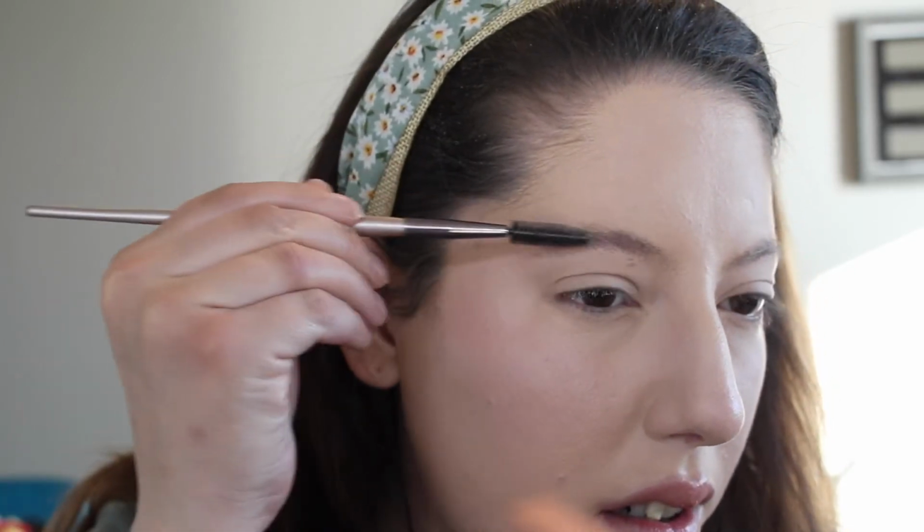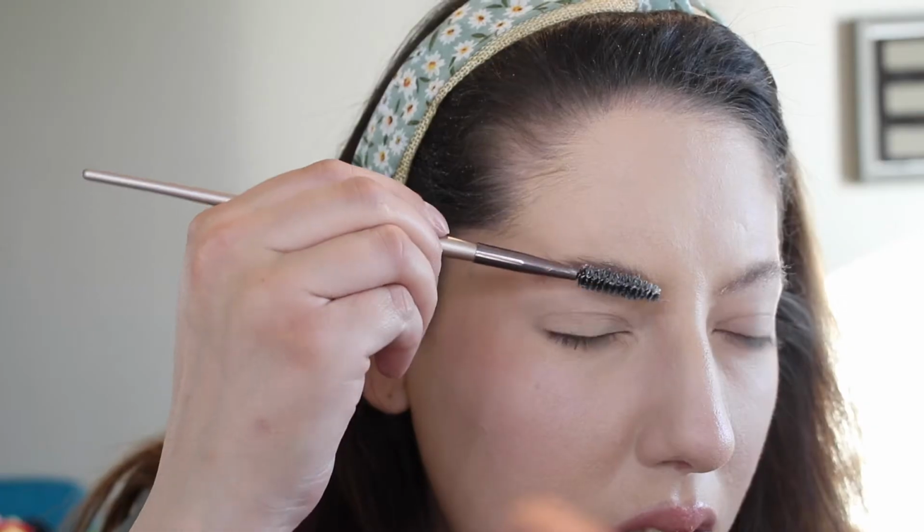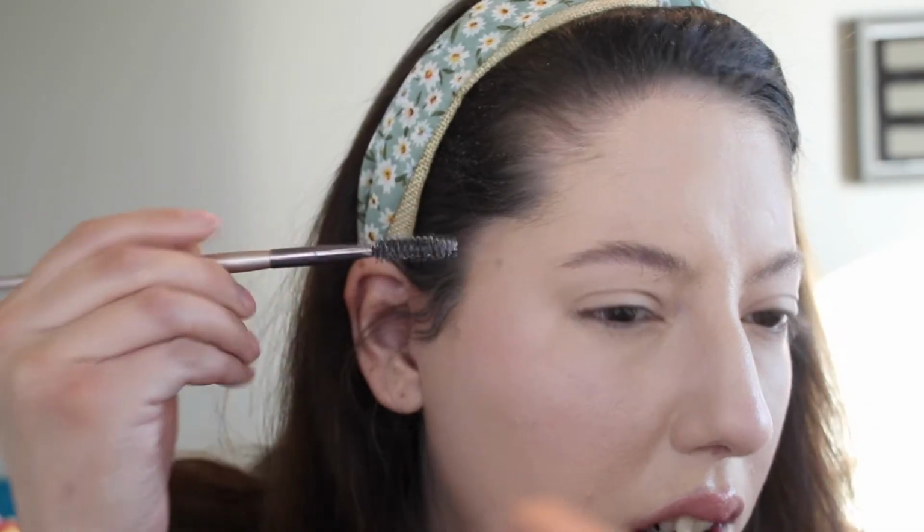So you're supposed to take your spoolie and spray it with water. That's what this is. You're supposed to rub it with the soap in it. Maybe you're supposed to spray the soap with it. And just comb it. I feel like there is more water on my spoolie than there is soap.